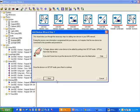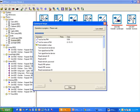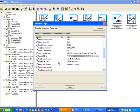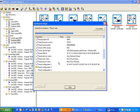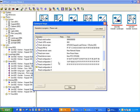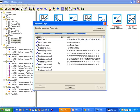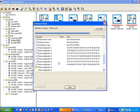Okay, now in setup, the PIM is going to go out and find that device, then pull up any information that's in it and rewrite. It'll ask me what room it's in, what device name I want to call it, and then I can write that information down to it. That would literally be the last time I have to touch a device to do programming. Other than that, I can now do it all from my keyboard on the system.